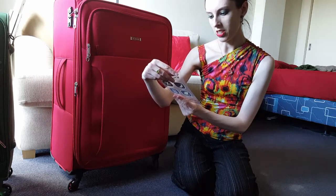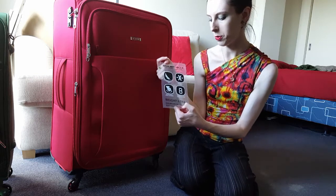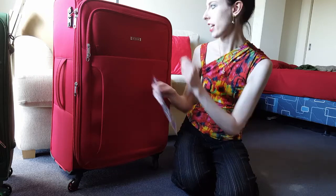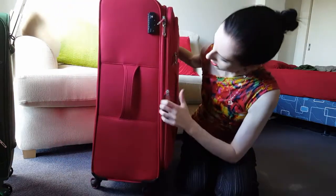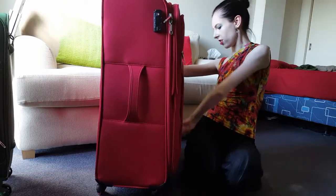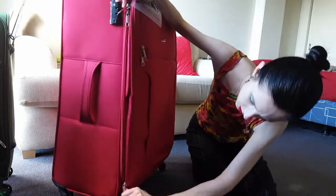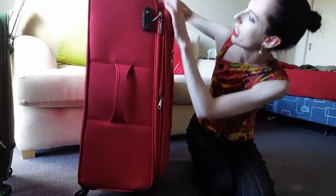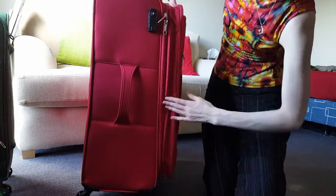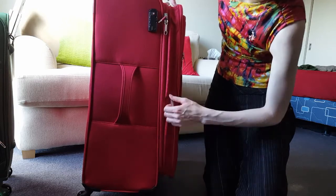So features on this one, it is super lightweight. The case itself only weighs 3.5 kg but will hold up to 23, which is the limit for my airline. It has this expandable bit here. Is it? No, it hasn't. So if we undo this zip all the way around, it gets this pop out bit so you can make it even more full, because this part acts as like the lid, so you can pop that out a little bit. You only gain a few centimeters that way, but every little counts.